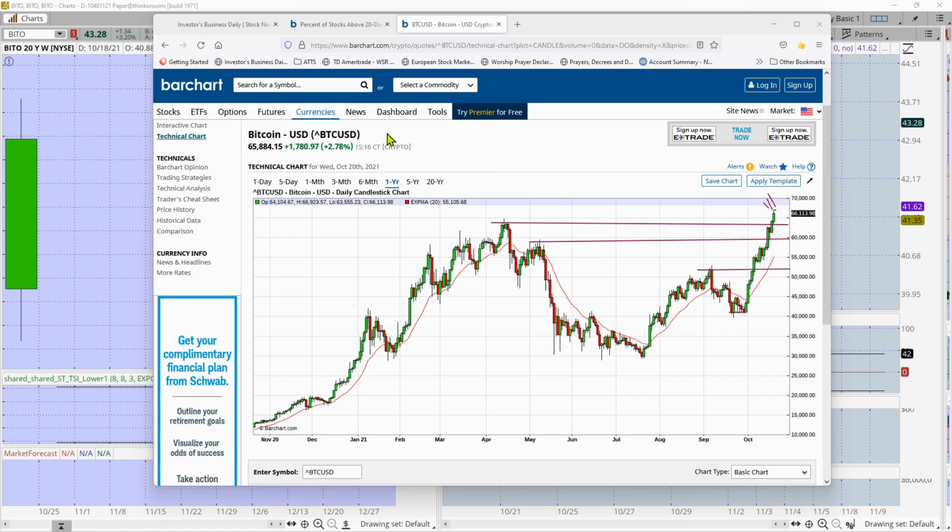However, since BITO is going to emulate, to some extent, pretty closely, what Bitcoin is doing, do I want to be buying Bitcoin where it's at right now? The answer to that question is no. It's extended. This is the 20-day moving average, and it's well extended from the 20-day moving average.